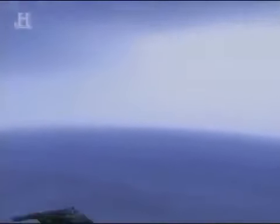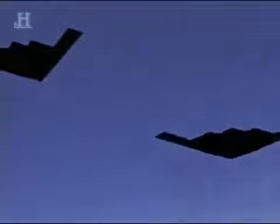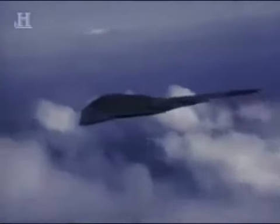The two B-2s separate, one above the other, and climbing to combat altitude, begin their carefully choreographed bomb runs. The B-2 pilots have no chaff, no flares, no high-speed afterburner, and no missiles to fire back. They have only one thing to protect them: their stealth.